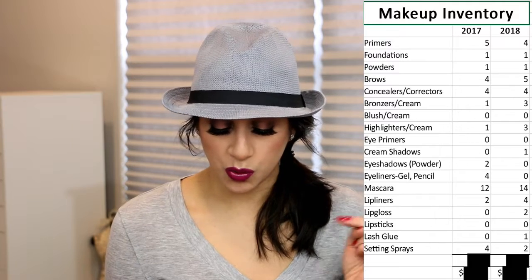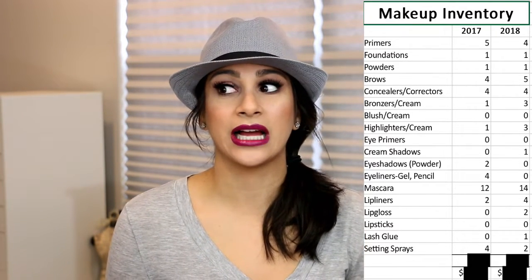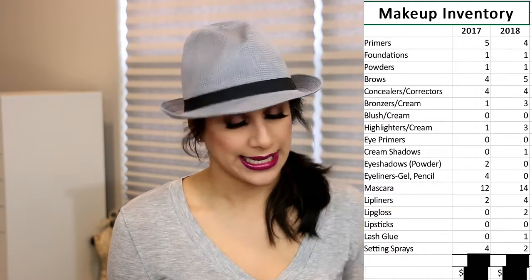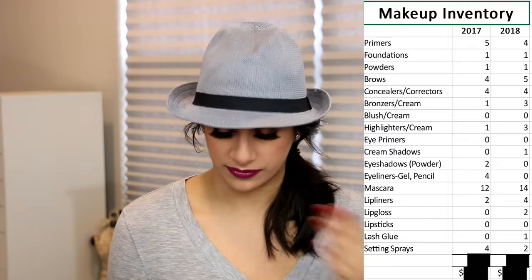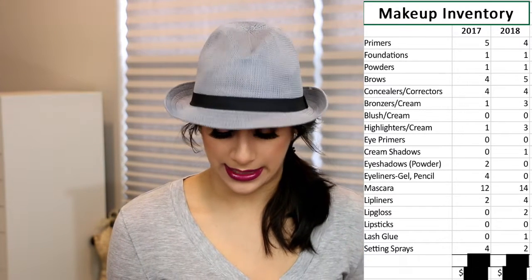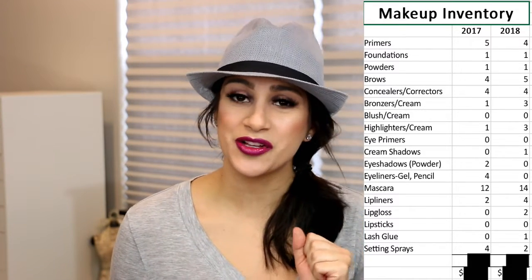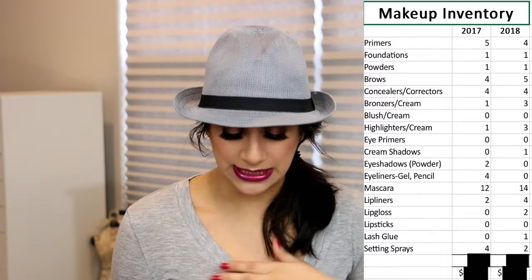Lip liners, 2017 I used up 2, 2018 I used up 4 of them, and at least 2 out of the 4 were full-size ones. Again, lip liners, I go through them rather quickly, so I am happy to see that number go up. Lipsticks, 2017 I used up 0, 2018 I also used up 0. This is something else that I want to change and at least use some up.